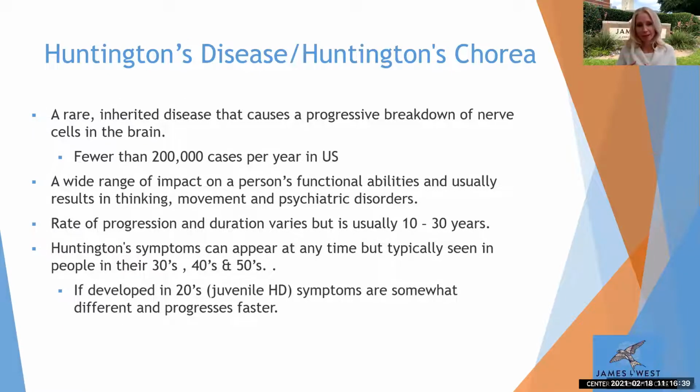So Huntington's disease, we've done traumatic brain injuries and CTEs, right? Kind of all those together. But Huntington's disease is an inherited dementia. It's very rare, but it causes a progressive breakdown of nerve cells in the brain. And I'm saying very rare, fewer than 200,000 cases per year in the United States. There is a wide range of impact on a person's functional ability, but usually what you'll see, it does result in thinking issues, but movement and psychiatric disorders. I'll explain that here a little bit more in a second.